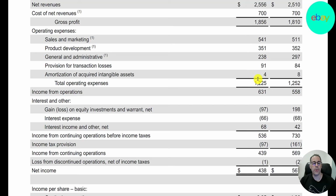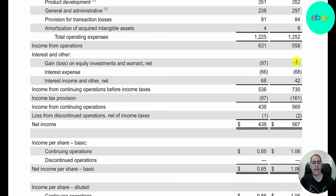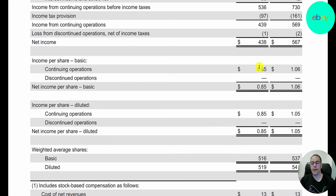Total expenses, 1.2 billion. Gross profit minus operating expenses gives you your operating income, 630 million, up from 558 million. Net income, 438 million. That is down from last year, because last year they had a gain in other, 200 million. This year a loss. So the EPS, 85 cents.